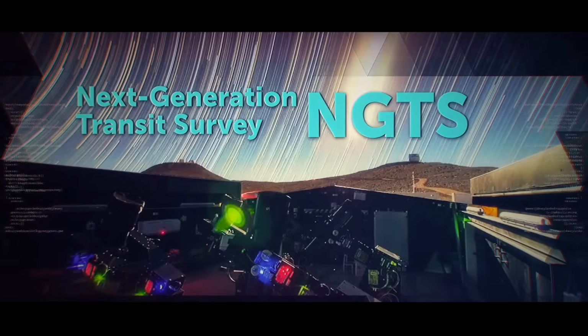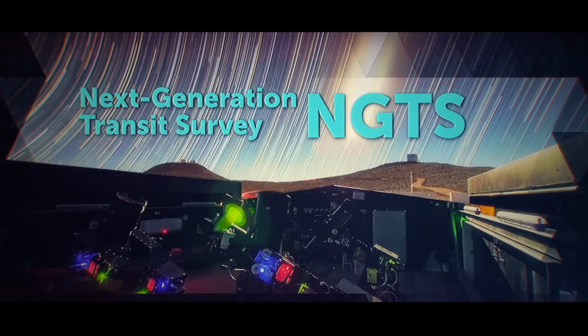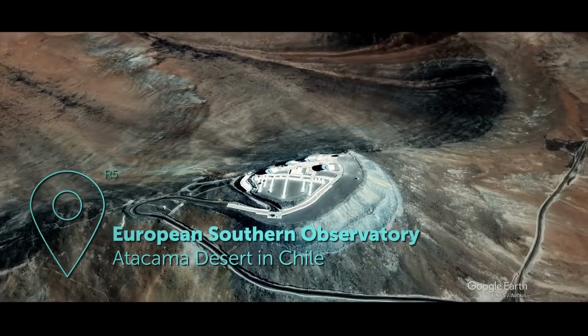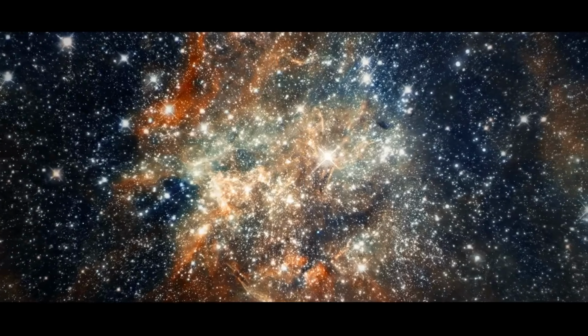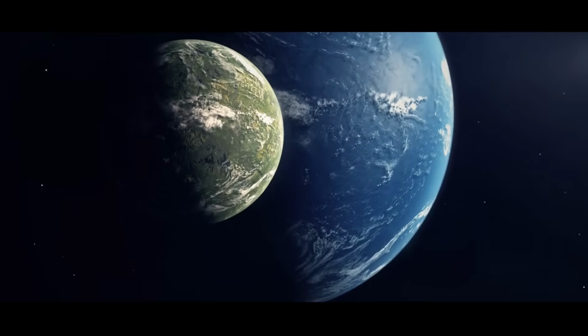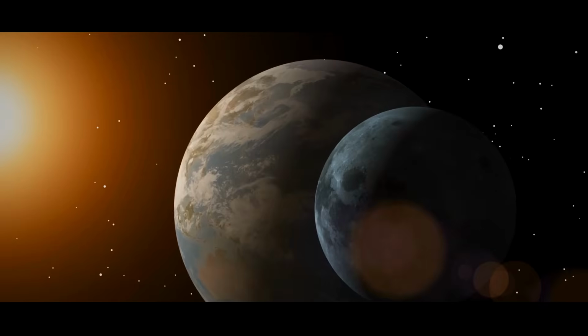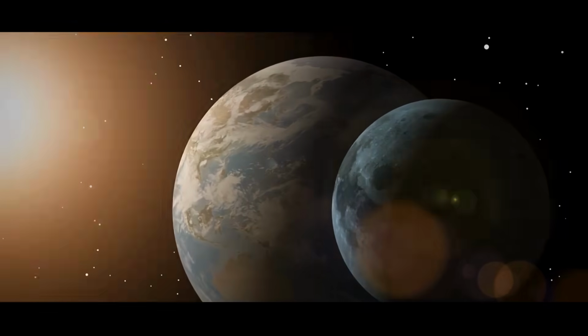There's also a Next Generation Transit Survey, NGTS, based on the WASP project. It's automated, so astronomers don't have to stay up all night sipping coffee, but they can if they want to. Located at the European Southern Observatory in the Atacama Desert in Chile, the NGTS scans millions of stars and has discovered over 100 exoplanets, down to a size as small as 3 times the size of Earth.